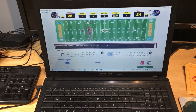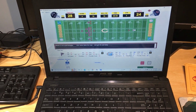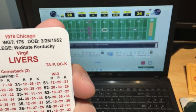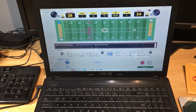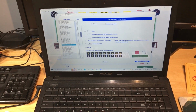Okay, and the back to receive the punt for the Chicago Bears is going to be, let's see if anybody can guess who is the punt returner for the 76 Bears. And if you guessed Virgil Livers, you guessed right. Okay, so Virgil Livers with the punt return. 42 on Livers' card is a P column 26. That's not going to be much. It's going to be a loss of 1 on his punt return. So Virgil Livers, we got a loss of 1.